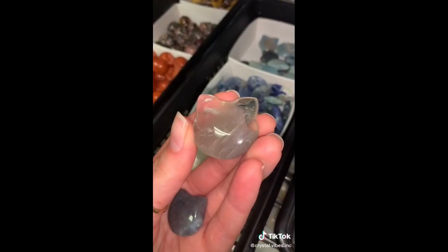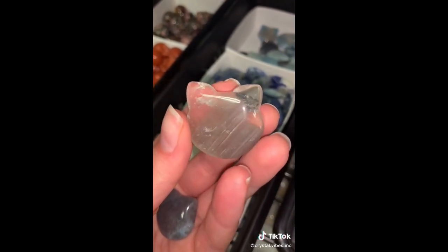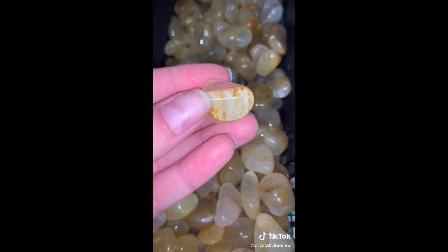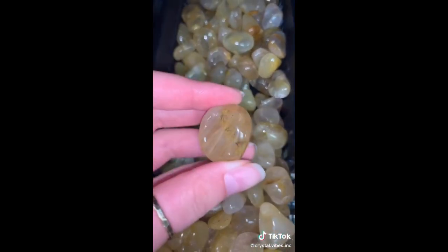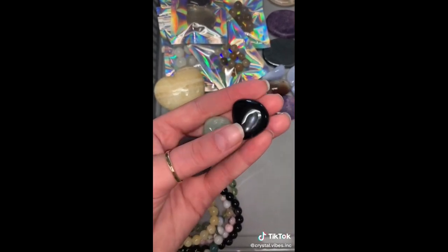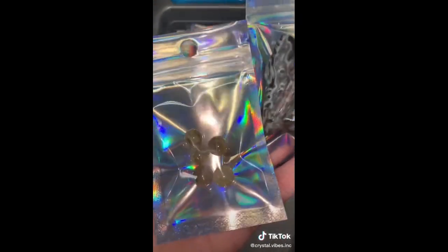Lisa got a trollite and a smoky quartz kitty face. Look at this smoky quartz. The inclusions are so cool. These golden healer tumble stones are so beautiful. Let's grab this one with the dendrites. We've got a moss agate, a blue prehnite, and a black onyx tumble. Agate geode set of 3 and some really beautiful mini rutile quartz spheres.